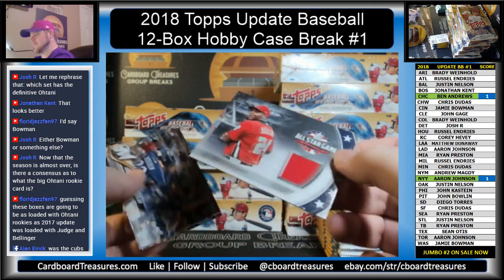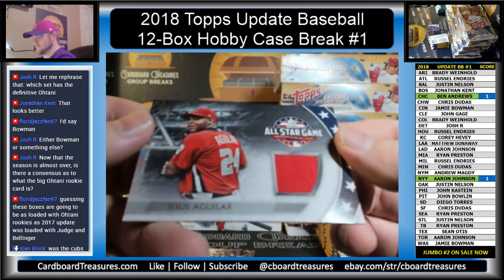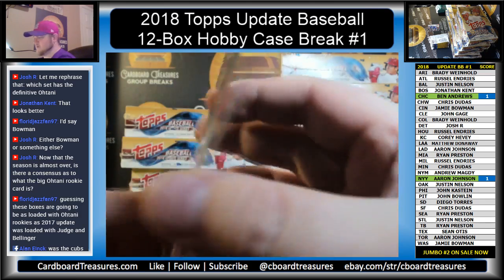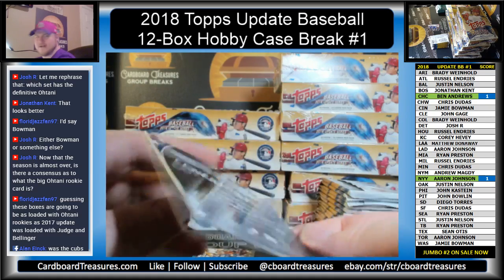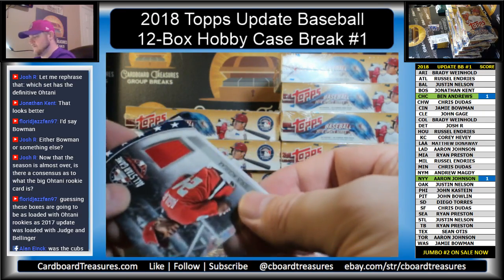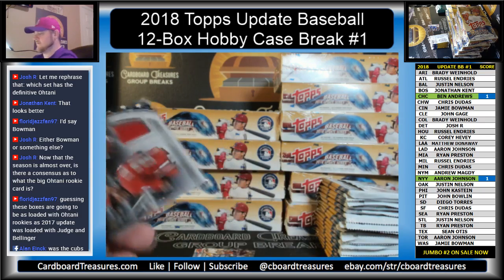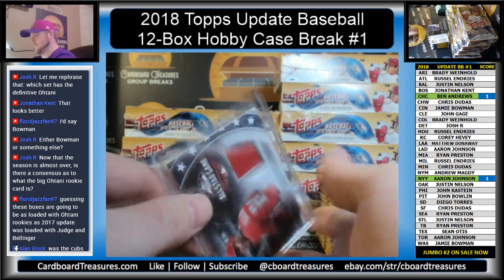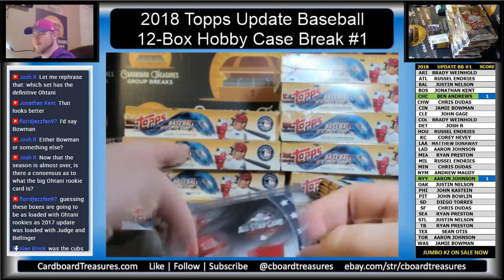And Jesus Aguilar going to the Brewers. All-Star jersey. It is event worn, not numbered. That goes to the Brewers, Russell. Nice card. So two relics to start off. Hopefully we get a few autos.